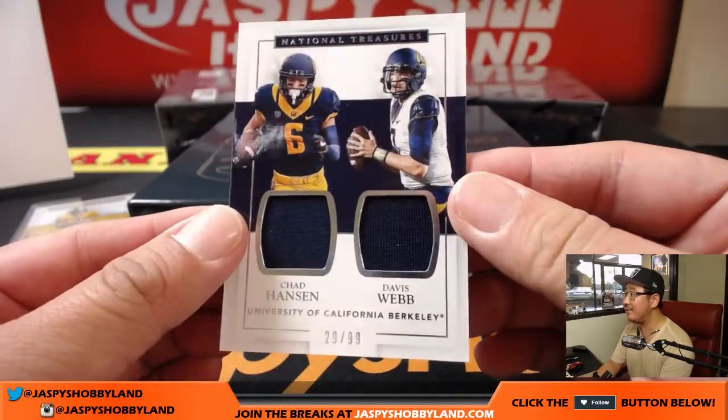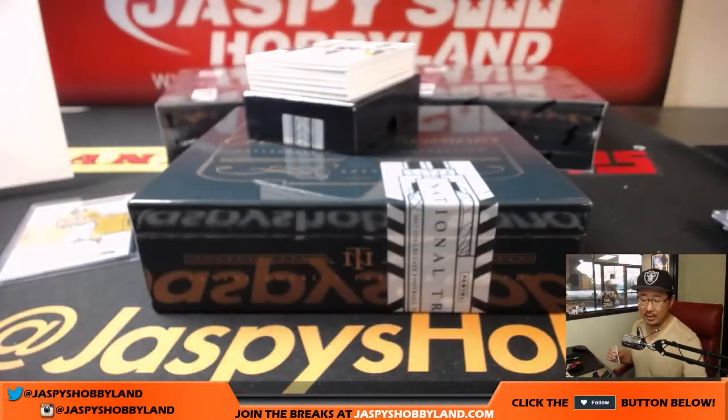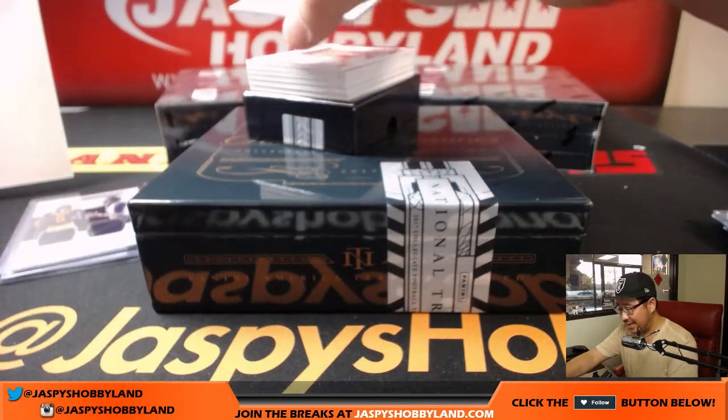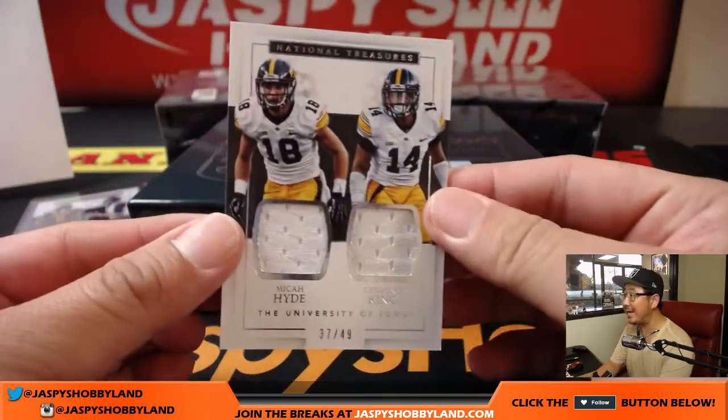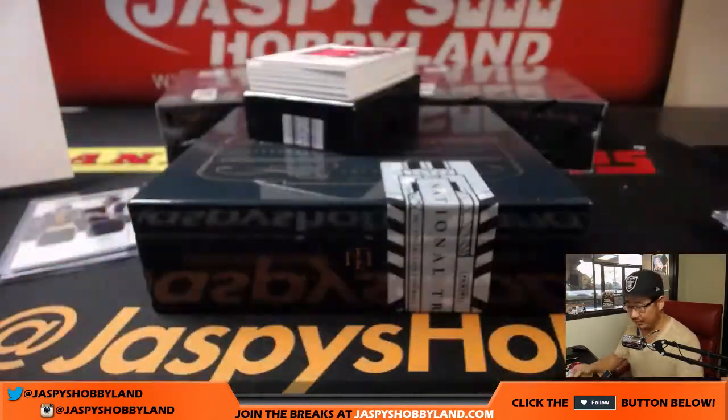Chad Hansen, Davis Webb. That goes to Scott Cooper and number 9. 37 out of 49, Micah Hyde, Desmond King, dual relic. Number 7, Chris Huey.